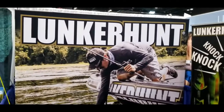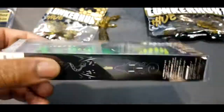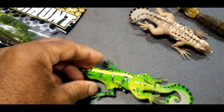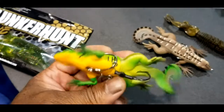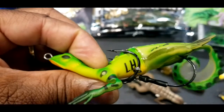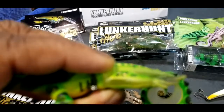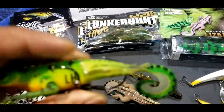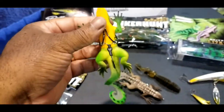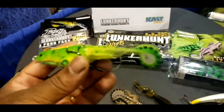All right, everybody, we're over here at Lunker Hunt, and we're going to be checking out the newest lures here. And as always, here is that lizard that we were talking about. Here is the Lunker Hunt lizard right here, just so that you guys can see it. It's got frog hooks right here in the front, and it's soft in the front. There's a stinger hook right there in the back, everybody. And you can see it's a full body right here. You can see the design right here, the look of it.